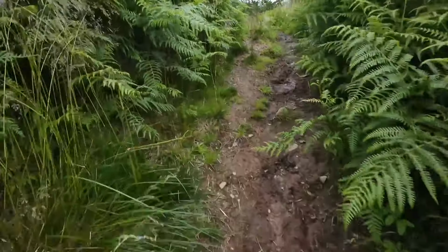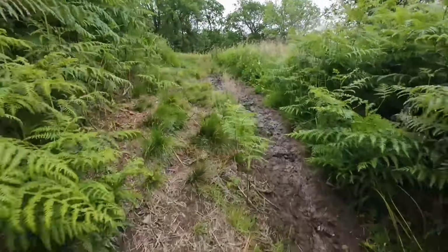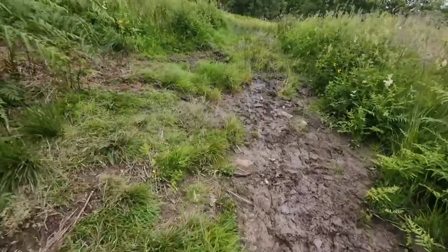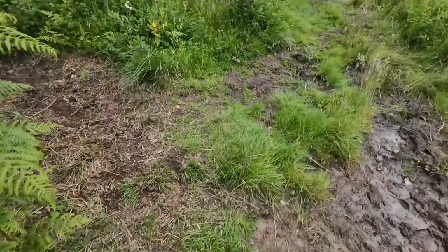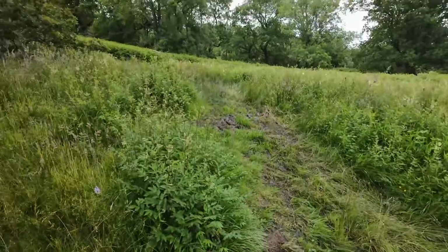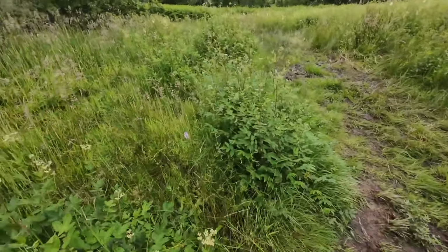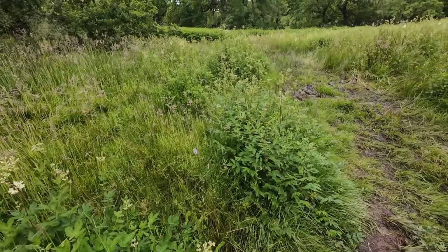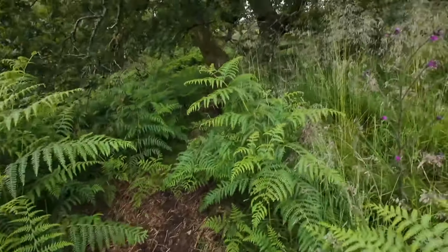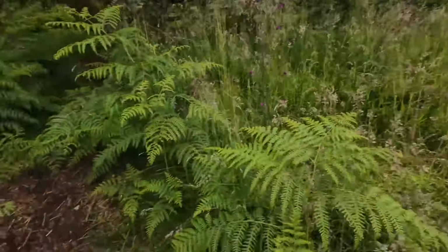Now it is very midgified here. The bracken's really high in summertime, and obviously quite boggy as well. As you can see, there's a boggy path going up there, but there's another path there. I'll just check my sat nav because we're about to turn up. Said to come up here, so when you come up to this tree, don't be tempted to go that way.